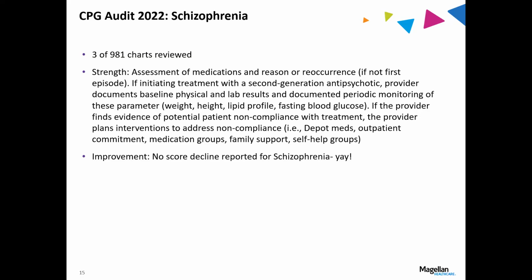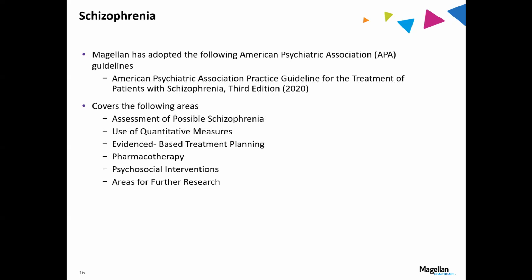And if initiating treatment with a second-generation antipsychotic, the provider documented baseline physical and lab results and documented periodic monitoring of these parameters. So weight, height, lipid profile, and fasting blood glucose with a 5% jump. So these are examples of the adopted guidelines in the areas that are covered for schizophrenia.